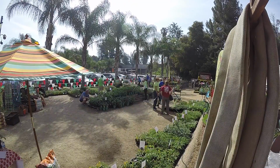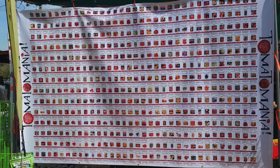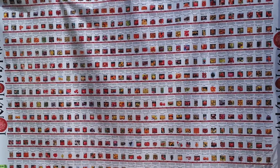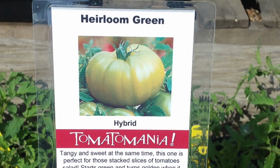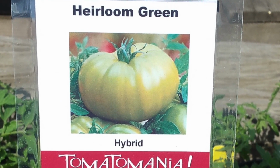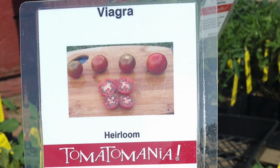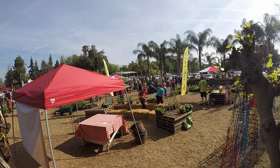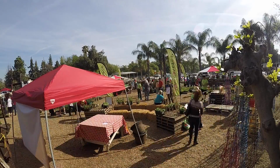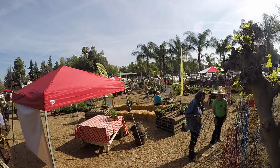And although I had started most of my tomatoes from seed, I couldn't resist coming to pick out a few gems. Now I tend to be a seed saver, so I look for heirloom varieties, and you have to read the descriptions carefully. For example, this one called Heirloom Green is actually a hybrid. And I'm not sure a tomato that's called Viagra could have been around long enough to qualify as an heirloom. I did, however, find quite a few tomatoes I look forward to planting in my garden, and I consider the sale a great way to kick off the spring season.